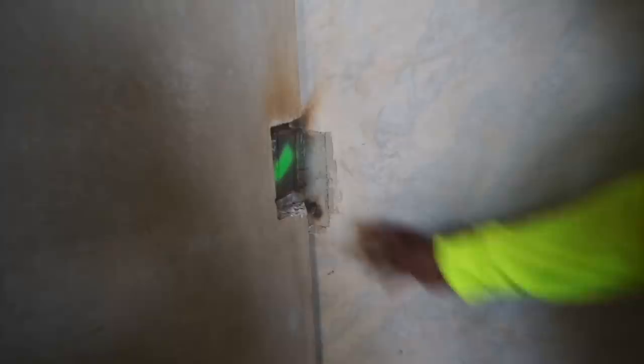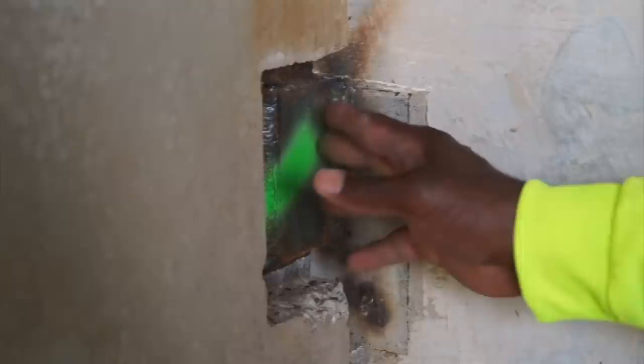And these here are what you call pockets. These pockets are where the plate has been welded from one wall to another wall to add integrity and stability of what's being built. And this green marker means that it's been inspected, it's approved, and we can grout it. So that means we're ready to move forward in grouting this pocket.